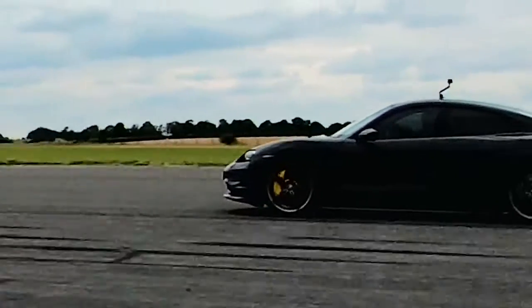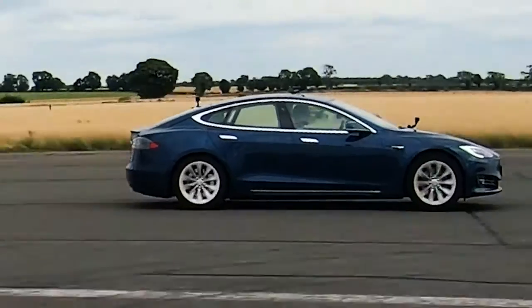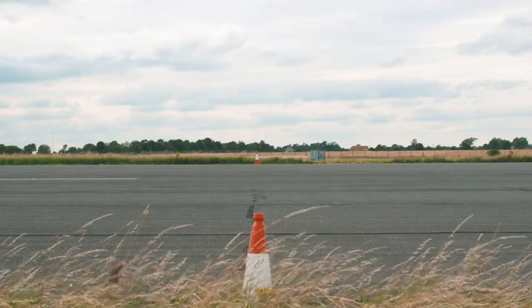Well, the Porsche Taycan Turbo S completed the standing quarter mile in 10.3 seconds, while the Tesla Model S Performance took 10.4 seconds, even with its latest Cheetah Stance upgrade.